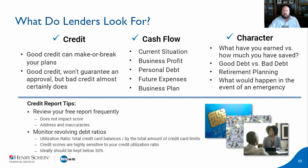Next is going to be character. Have you disciplined yourself in your spending habits and saving habits? What are your spending habits now, and how do they compare to your earnings? Personal liquidity goes a long way with the lenders and will be a key factor in determining whether or not you're eligible for financing. Your personal liquidity is going to be your true cash on hand, not necessarily investments or long-term assets, but a combination of your checking and savings accounts and what the balances are there and what you've been able to put away there.